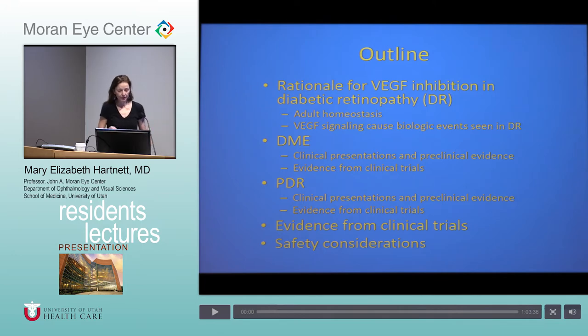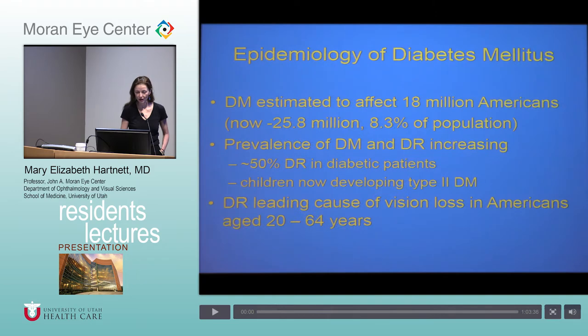So anyway, this is kind of the outline. We'll talk about some of the rationale for VEGF inhibition, because vascular endothelial growth factor is a hot, or maybe not hot topic, but I would say a prevalent topic in diabetes and other diseases. And then we'll also talk specifically about diabetic macular edema, PDR, clinical trials, but also safety considerations, because I think that's something we always have to think about when we're treating our patients.